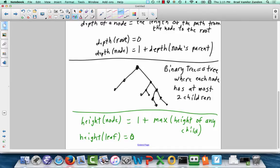Because I defined height to be the maximum length path from the root to any leaf. So the length of the path from the root to any of its children is 1. And then you add to that 1 the maximum height of any child. So that's a nice recursive definition for height. A leaf is technically a node, but we say that a leaf has 0 distance from itself. Just like up here, same thing. I said depth of a node, and then I said the base case is the depth of the root. So I'm just defining what the base cases are.